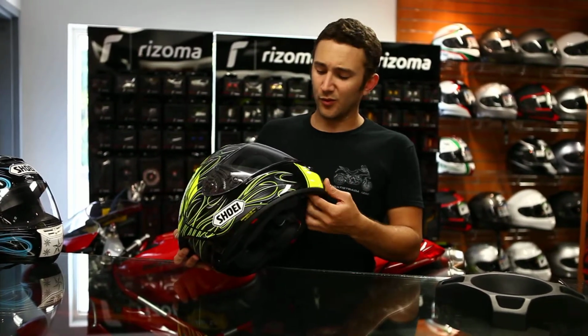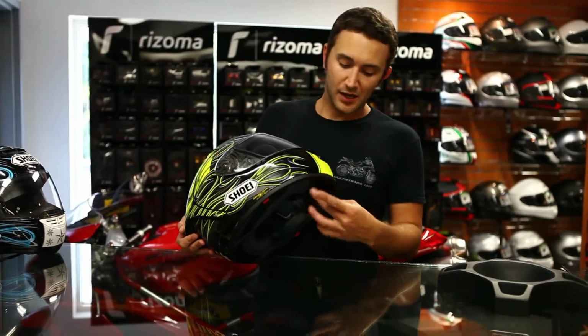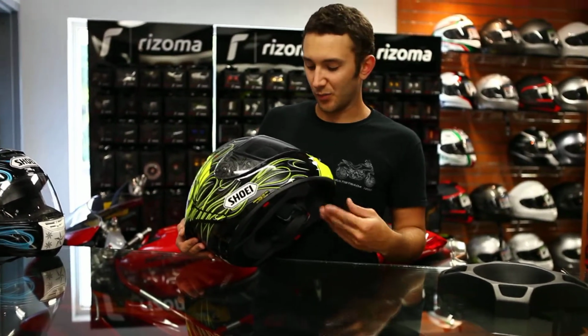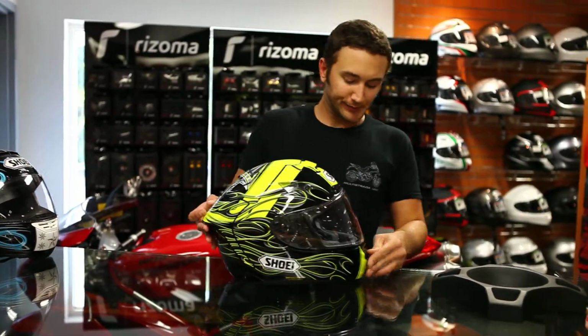A lot of clean airflow, and if you are one of those people that is a little concerned about dirt coming up off the freeway, there's a mesh insert that you can put under the chin here that blocks all that out, and you get nothing but nice clean air.